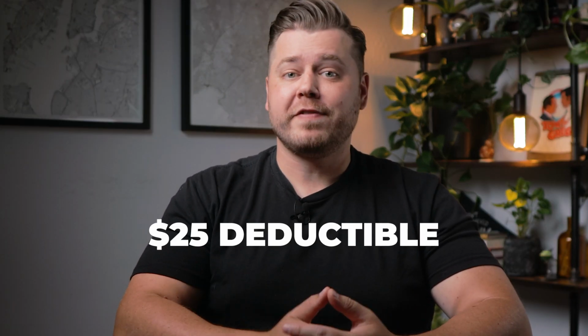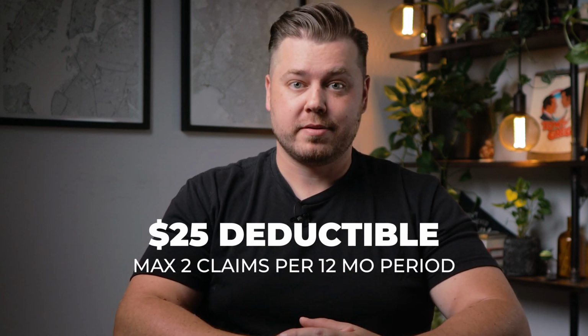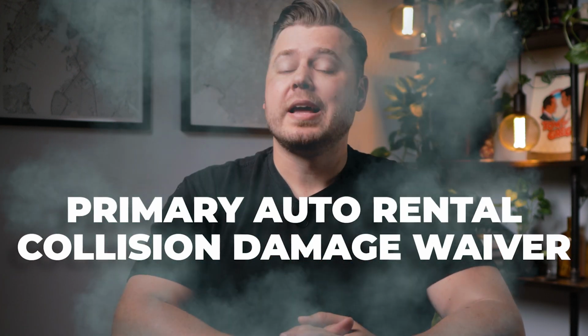And while this protection does cover $800, there is a $25 deductible, and you're limited to 2 claims per 12-month period. Overall, this is a really nice perk that rivals more premium cards. And the only downside here is that you'll only be earning 1x points on your wireless bill by using the Bilt Mastercard. The most underrated benefit this card offers is the primary auto rental collision damage waiver.